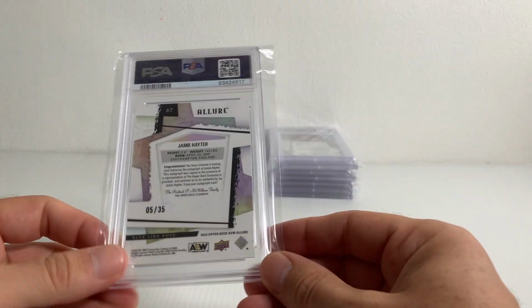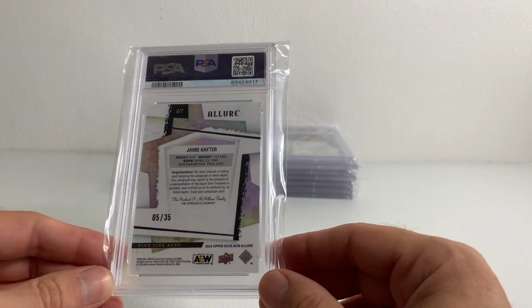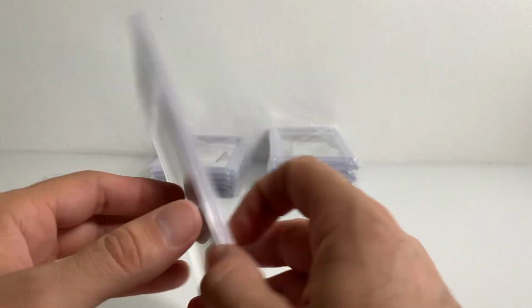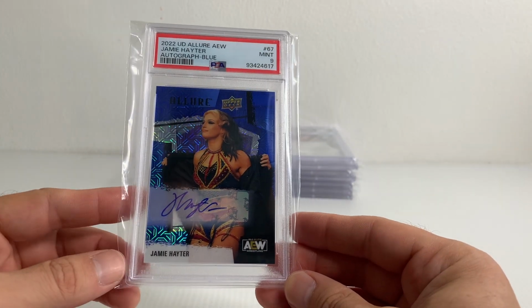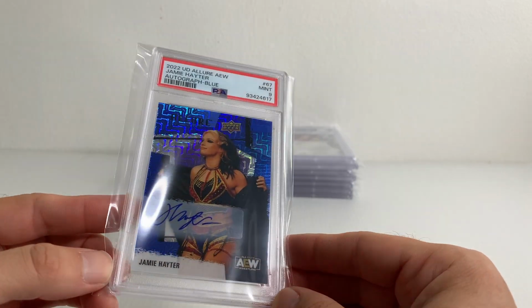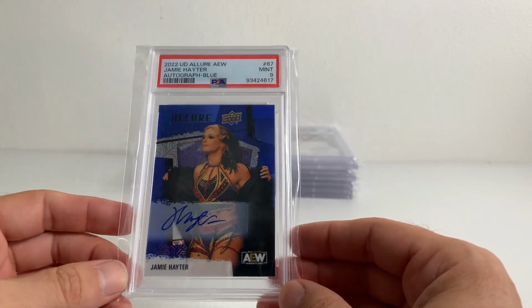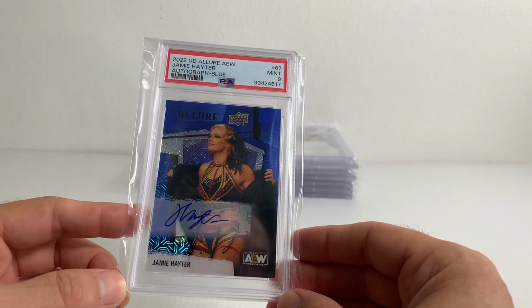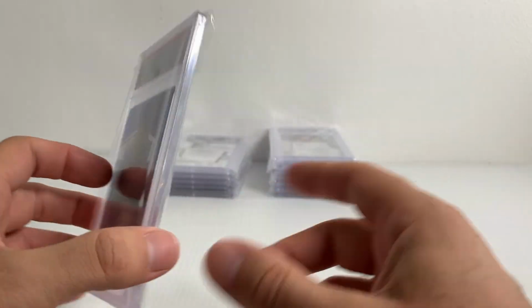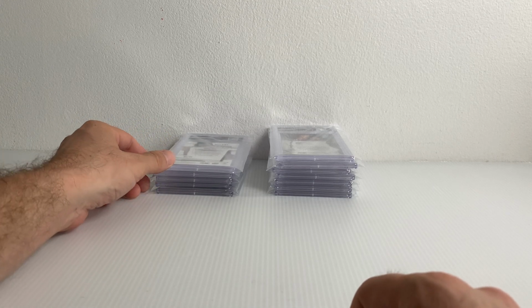Next up, we have the same card from Allure, but this is the Blue Line auto numbered to 35. These Blue Line autos from Allure look so sick. They're really nice cards. And this one got a 9, unfortunately, but it's still nice, man. Got the blue ink. Yeah, these are really sick cards, but did get the 9. This is a pop 1, none higher. But yeah, can't complain. I would like to have those switch with the grades, but it is what it is. Grateful to get at least a 10 on one of those.